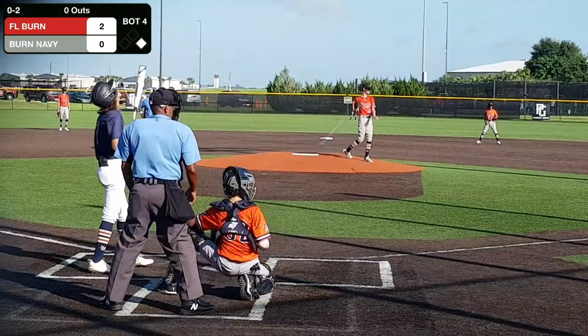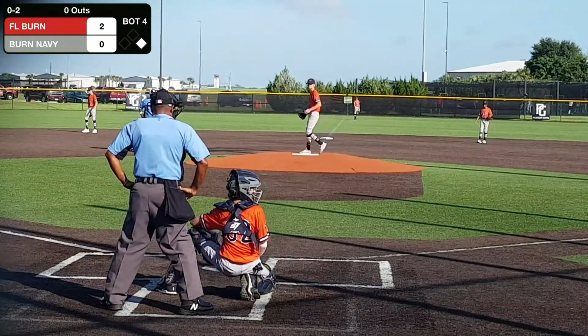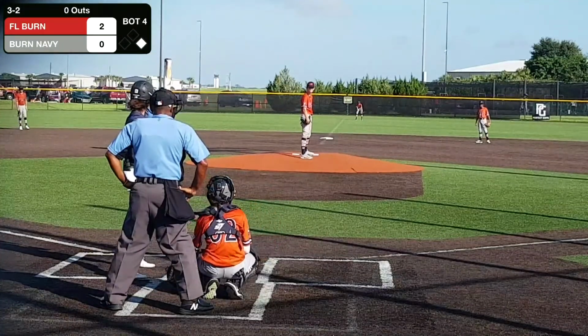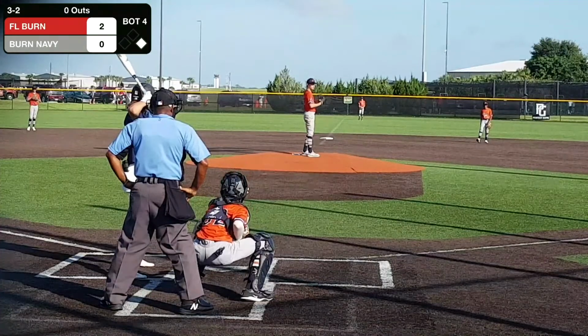Another check over to first. Nice easy toss. 3-2 count. Brady Harris. Hey, best pitch right here, kid. Best pitch. Standing in for Burn Atlantic. Infield's back in double play depth.